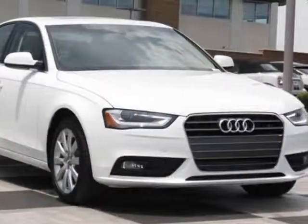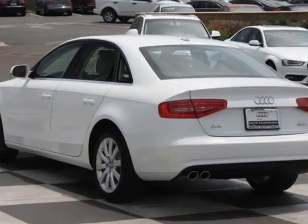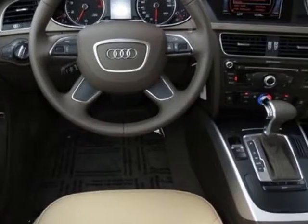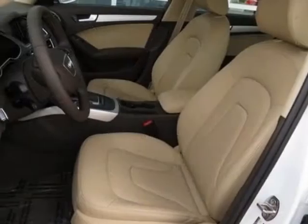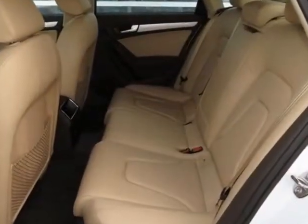Come take a look at this new 2013 Audi A4. For your protection, this vehicle has a full factory warranty. This vehicle gets an estimated 22 miles per gallon in the city, and an estimated 30 on the highway. This A4 boasts a 2.0-liter inline-4 engine, and has a CVT transmission.